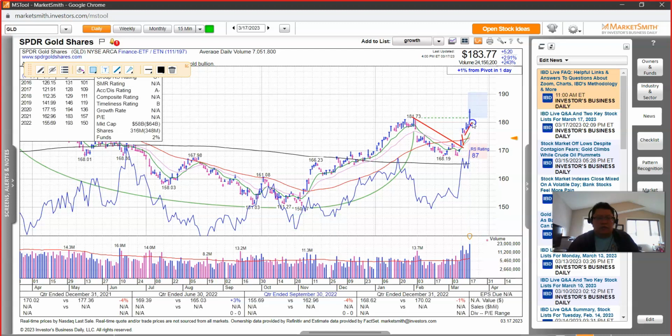So, you know, this was Monday right here, the gap up. And then it just kept running. And then Friday, look at Friday. Holy, it just jumped, broke out. So, really, really good. I don't know how far it'll go. But this is a good sign for gold stocks and stuff.